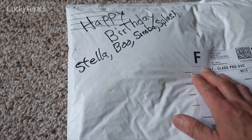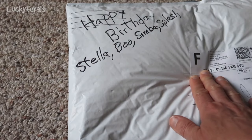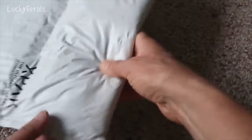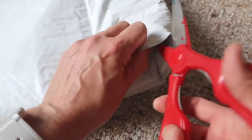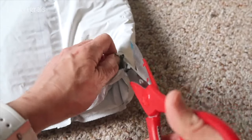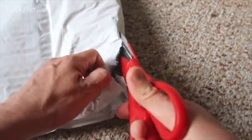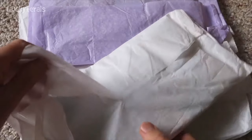And we have an envelope here from Zoa. This says, Happy Birthday, Stella, Boo, Simba, Splash. Let's see what this is. Let's open this. Zoa always sends the coolest things to the cats. What's in here?